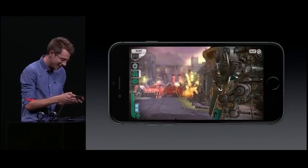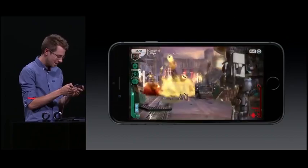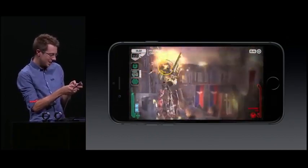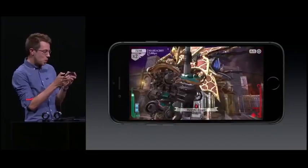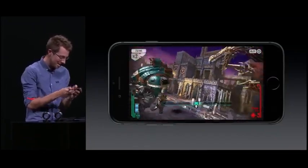And then we added every single other effect we had. Lasers, tracers, fire, smoke, and even bigger explosions. With Metal and the A9 chip, we were amazed to find we could do all of these effects simultaneously in active gameplay, and all at a smooth 60 frames per second.